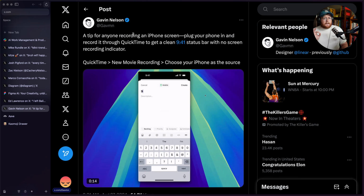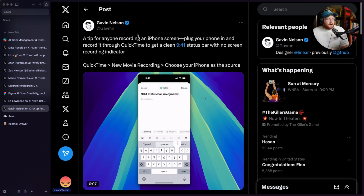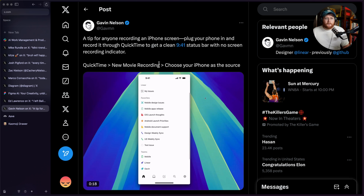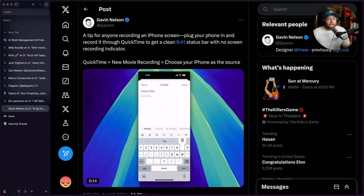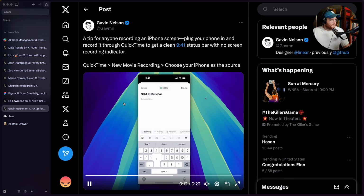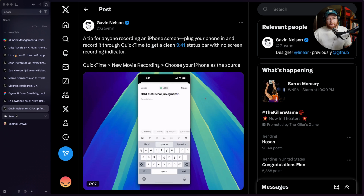This is a fun one. This is Gavin Nelson. This is a great designer. He works at Linear. Little tip on doing iPhone recordings to avoid having the little red bubble. He says if you plug in your phone and use QuickTime, you can do recording and it'll look good without the recording indicator. So that's a super helpful tip. I had no idea about this before he posted. I don't know if everybody might have done this except for me, but pretty cool little tip. So shout out Gavin.